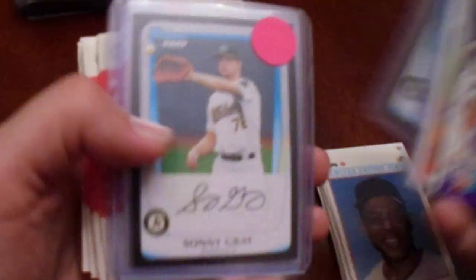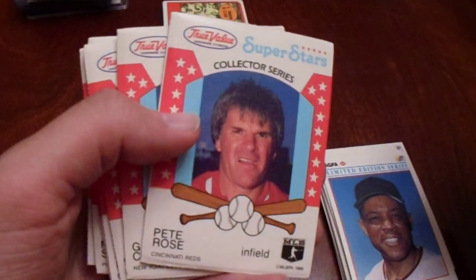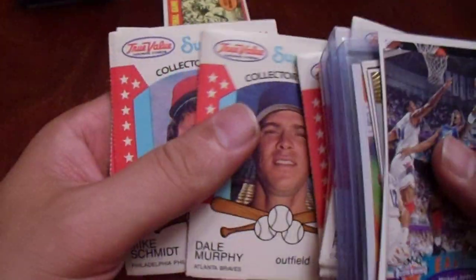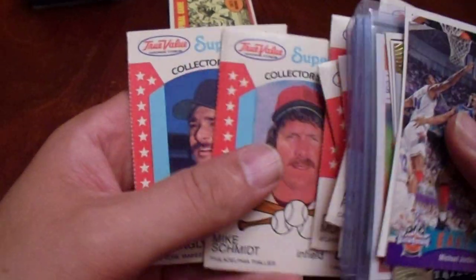Then I picked up a bunch of Sonny Gray first Bowmans, because why not? And then these True Value hardware stores cards. Never saw them before. Pete Rose, Gary Carter, Cal Ripken, Dale Murphy, Mike Schmidt. I know who might like that, and I know who would like the Don Mattingly. So that was $15. That was $2.50.